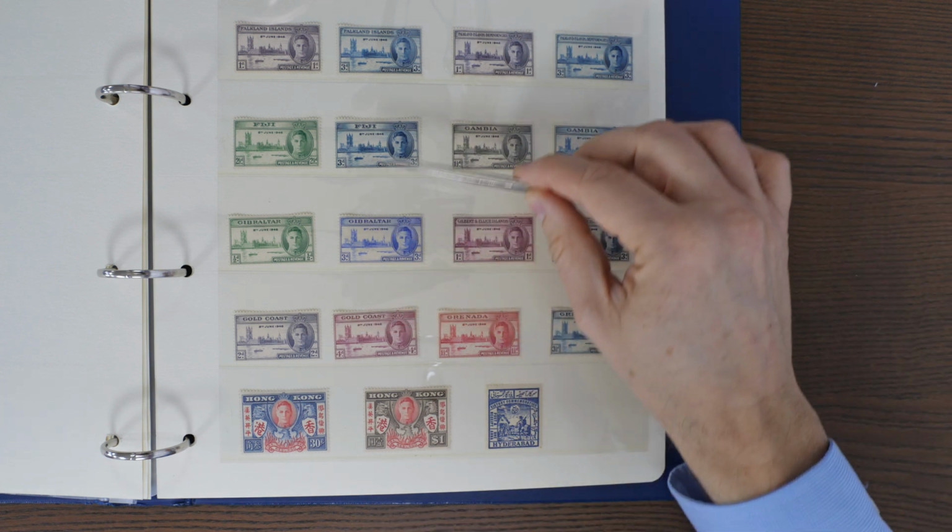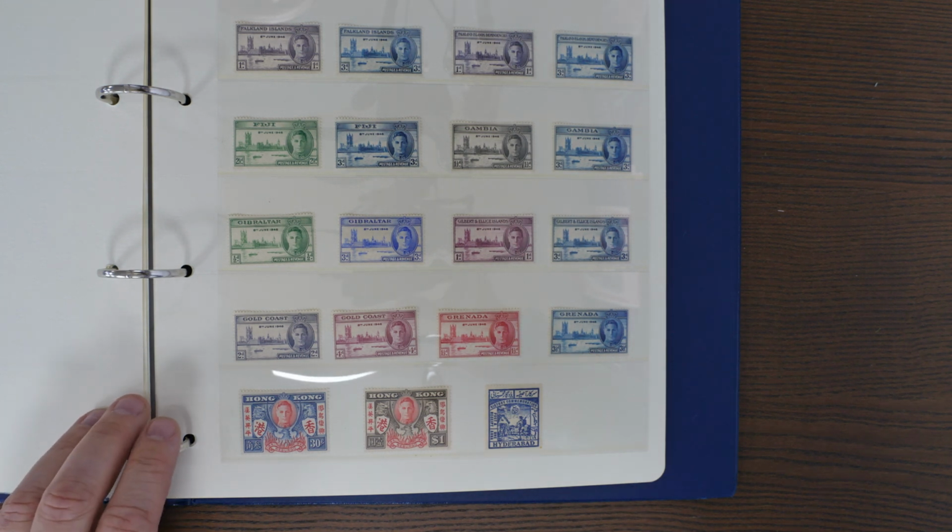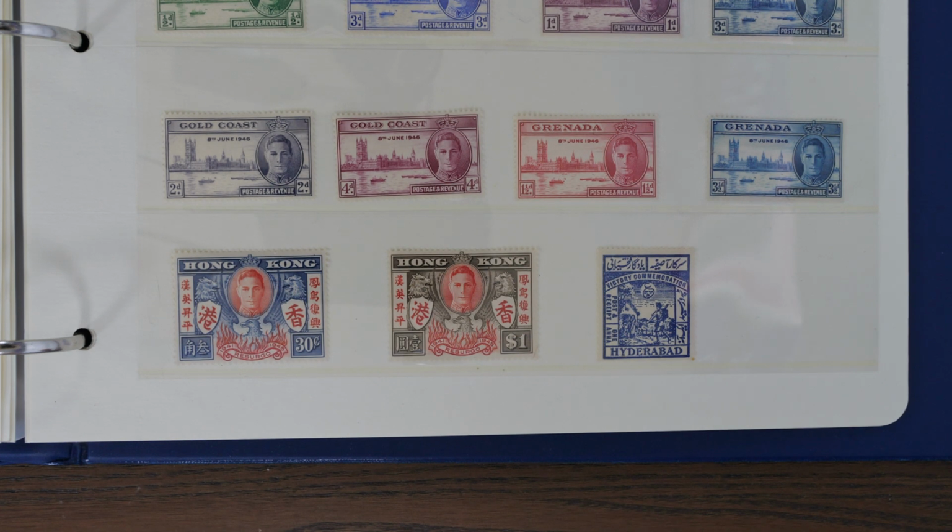Just a lovely, simple design. Interestingly, I'll draw your attention to a couple of sets here at the bottom which don't follow the rule, and I shall zoom in on those this time. There we go. On the bottom here we've got Hong Kong.